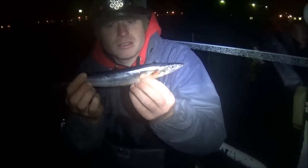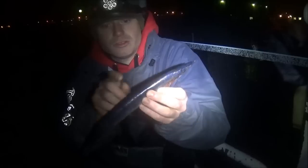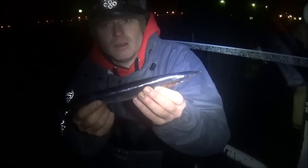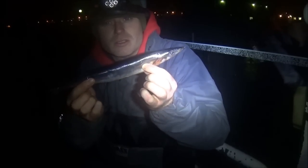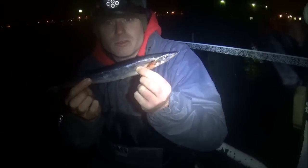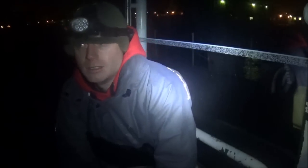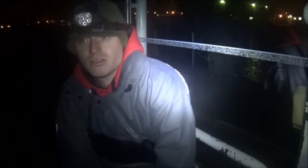The way I do it is I literally just cut a fillet off the back, strip it down the bone, take the fillet off, and then literally just whip it onto a whole squid on the outside, flesh side out. I always do it flesh side out, that seems to attract the rays a bit more. Maybe that's because the scent's more readily available to the tide to drag down.